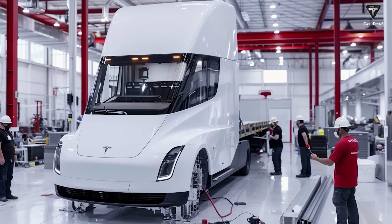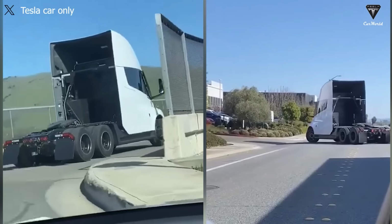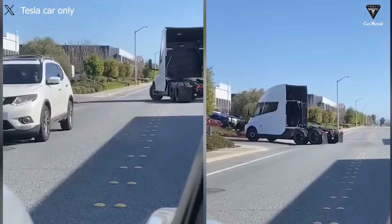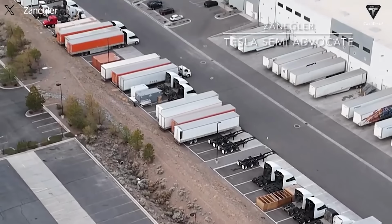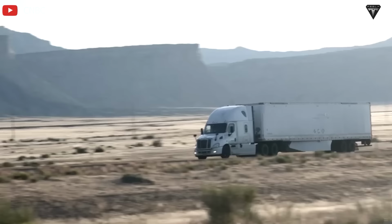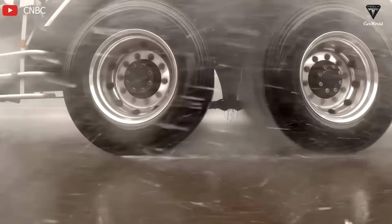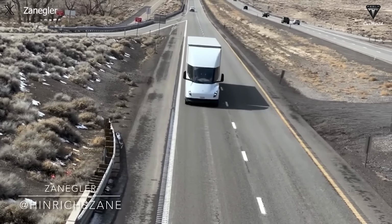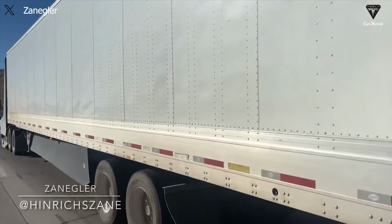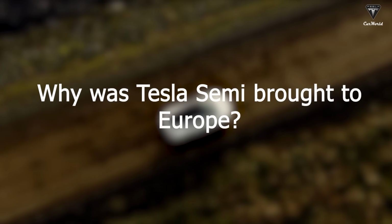It couldn't be more accurate. Tesla has officially decided to build electric trucks in Europe. We think this is great news and can't wait to see electric semi-trucks on the road, and not just Teslas, but other trucks around the world. Instead of heavy black smoke, diesel trucks make up 1% but contribute to 18% of atmospheric CO2. Imagine what it would be like if they were all electric trucks that could actually conquer hills with almost zero emissions. Why was Tesla Semi brought to Europe?